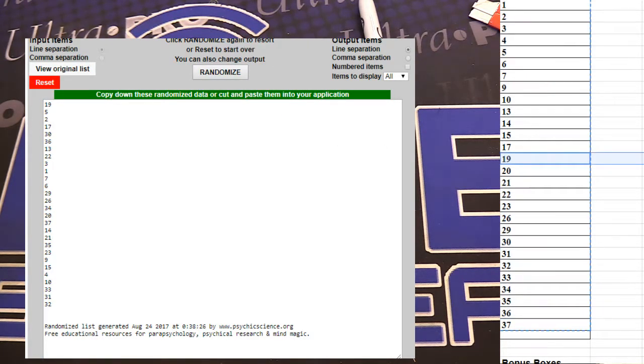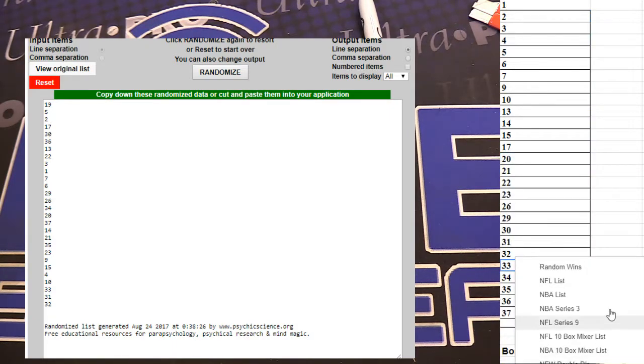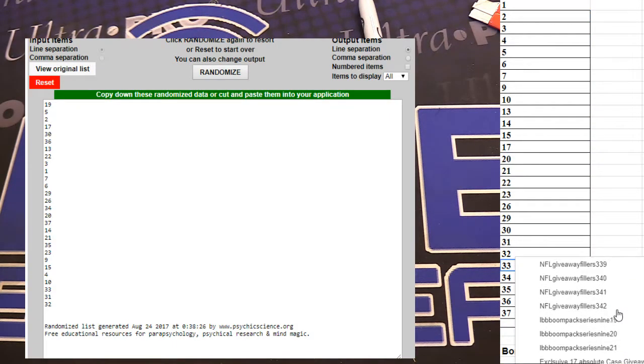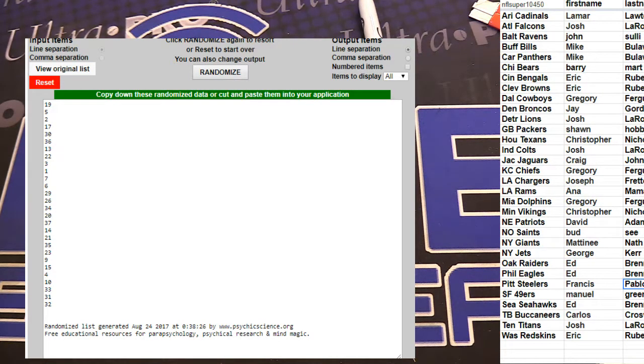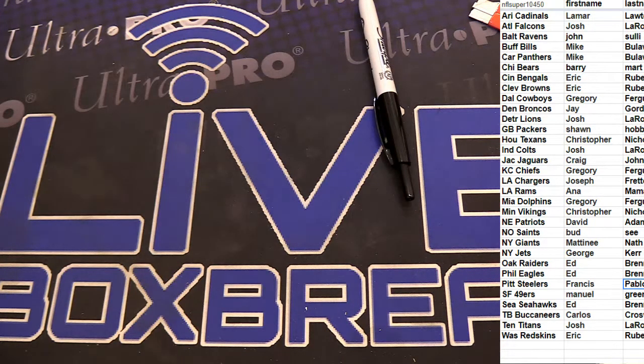1, 2, 3, 4, 5. Number 19. Yeah, our sheets were down last night, Sean, so it was a little chaotic, man. They're back up tonight, thankfully. It was Chrome. Oh yeah, Bowman, Topps Chrome Jumbo.